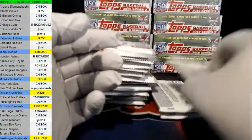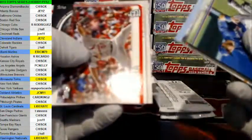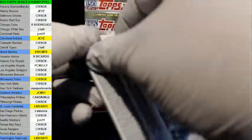Alex Bregman. Joey Gallo. I was so oblivious on cards back then. I did mostly basketball anyways. Just oblivious in what was good, what was bad. Mark Canha for the Athletics and a Jason Castro, 150. Eloy on the back. Framber Valdez.